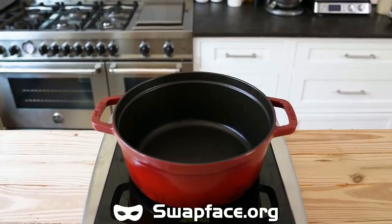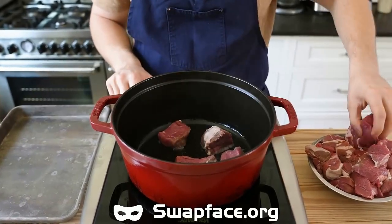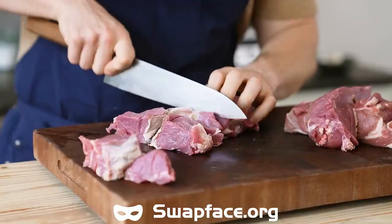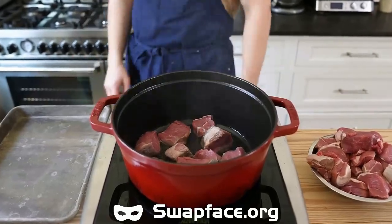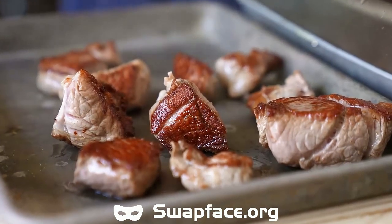First, you need a 7 to 8 quart heavy bottom pot. Add just enough vegetable oil to coat the bottom. In batches, you're going to sear 2 pounds or 900 grams of boneless lamb shoulder cut into 1-inch cubes. Don't overcrowd the pan, okay? We want a little bit of color. I know this is going to be spicy, but that doesn't mean that you get to have gray meat. Then I have to come all the way to your house and scold you. It's a lot of work.